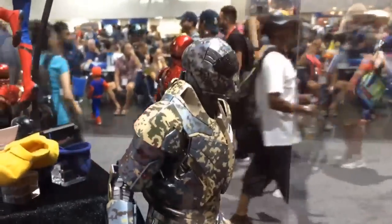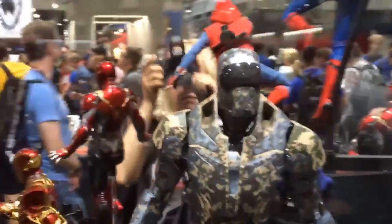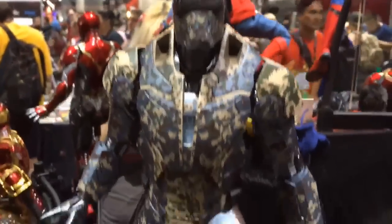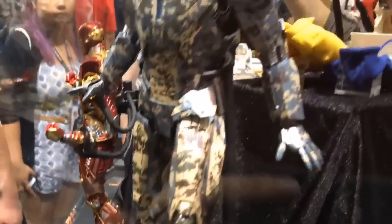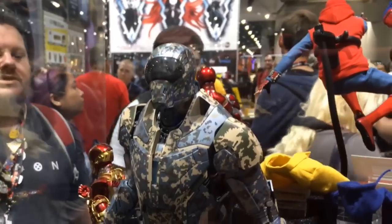Really? The other Comic-Con exclusive one is Shades. This is Shades, the Mark 23. And he's done up in a more camo tactical stealth armor design. He's got that Iron Man base and he's posed hovering. So that's pretty cool.